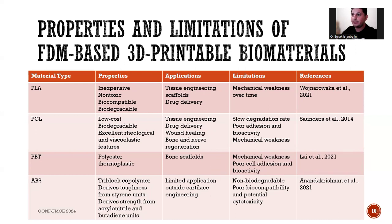This table here outlines different materials, highlighting their properties, applications, and limitations, along with relevant references. Starting with PLA, we see properties such as being inexpensive, non-toxic, biocompatible, and biodegradable. PLA is widely used for tissue engineering, scaffolds, and drug delivery. However, it exhibits mechanical weakness over time. Moving to polycaprolactone, we see similar general characteristics to PLA.